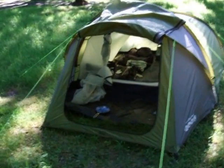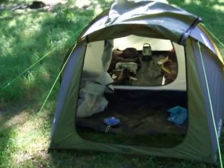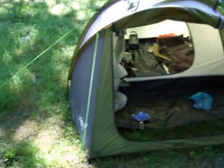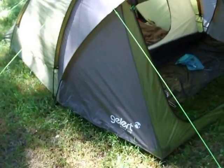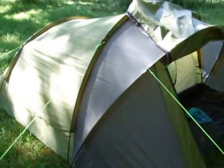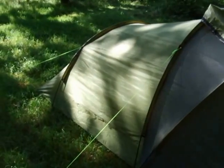Tent. It got damp inside last night, I gotta admit. But to be honest, torrential rain all night. I was dry, that's the main thing.